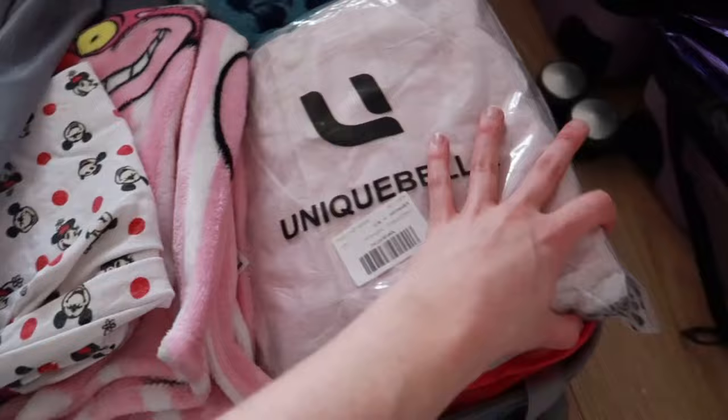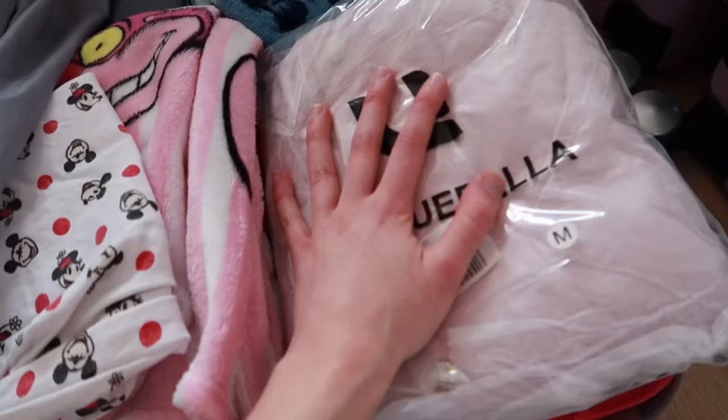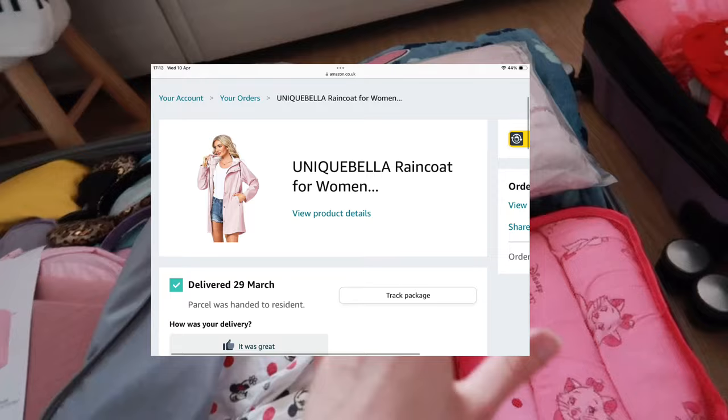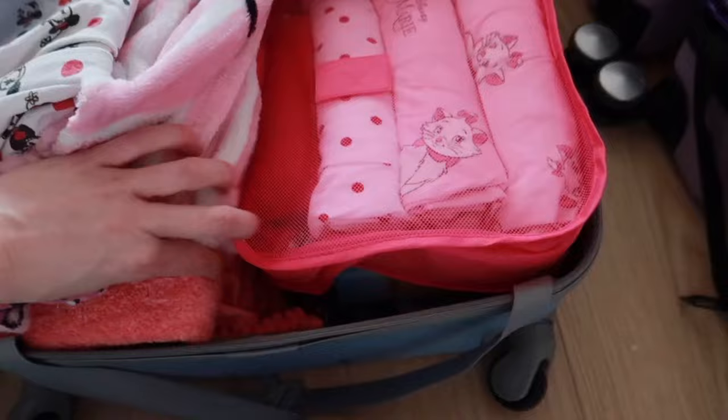As you can see, I haven't even had it out the pack, so I can't even tell you what it looks like, but I ordered it off of Amazon. I will try and insert a picture of it to show you what it should look like, but until I get that, I won't know. Pajamas, I showed you the Weetabix. And then other things I've bought.